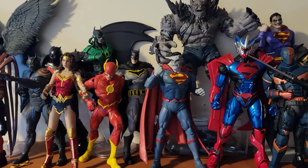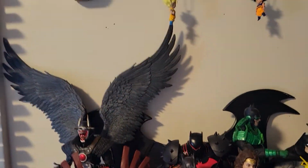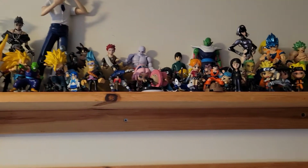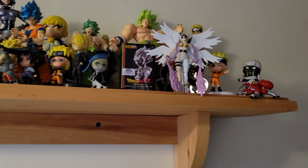With no new entries there. Not yet, at least. And the anime shelf is kind of a mess right now. But everyone is present and accounted for.